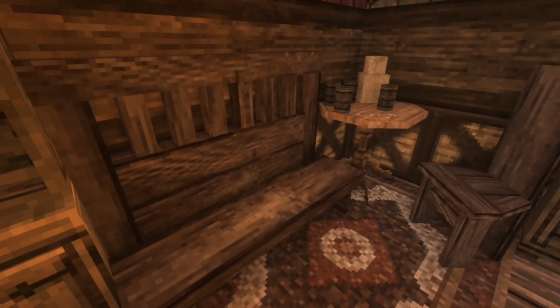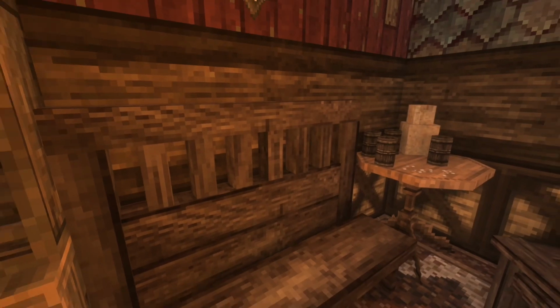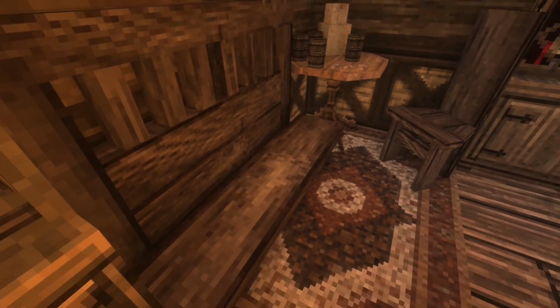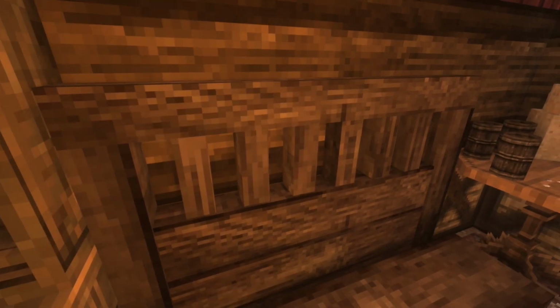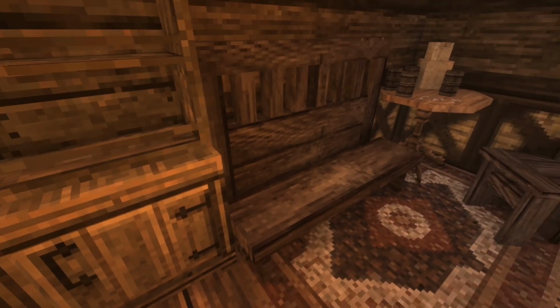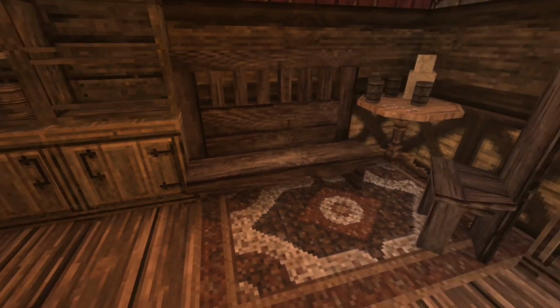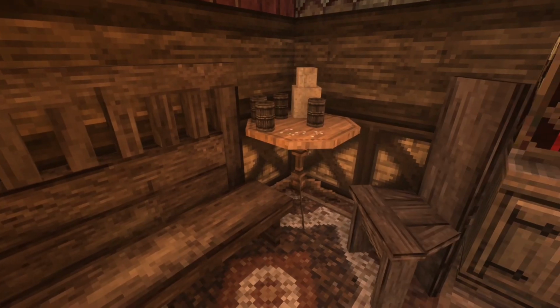So anyways, here we have this cool little sitting nook that I created. Thanks to Victory Mod, I was able to create this little bench here. It looks really cool with the end table at the end of it and another little chair there at an angle, which creates, again, a cool little sitting nook. I really love it. I think it came out really cool.